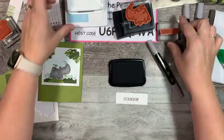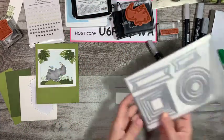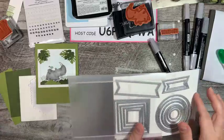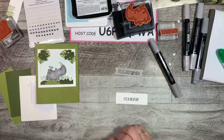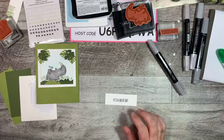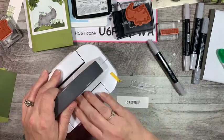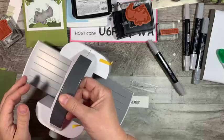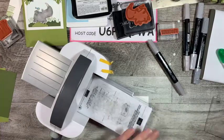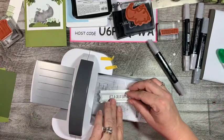Then now we need to grab my scrap here. Or actually, I'm going to use this scrap. I'm going to use this. And I am going to grab It's a Great Day. And I'm going to stamp that right on there in Memento. Okay, this is where the stylish shaped dies are gonna come in. I'm gonna grab this long banner here.